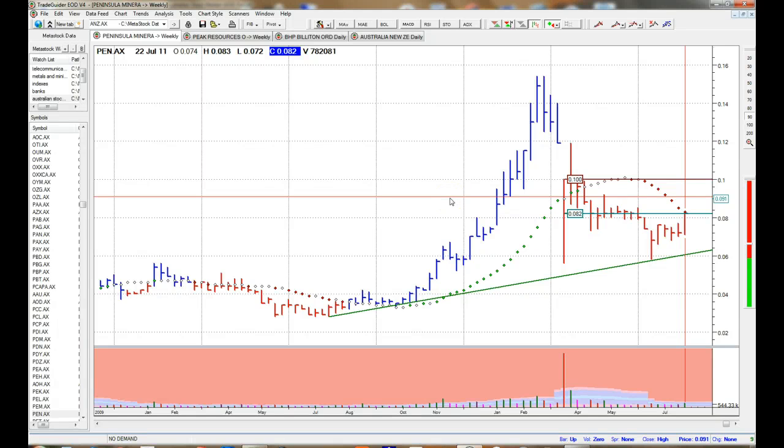This is Peninsula Minerals, uranium stock, and this is the weekly. I've just drawn this big trend line here, just connecting these pivots, and it's actually collected this low.